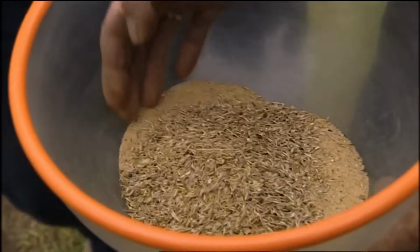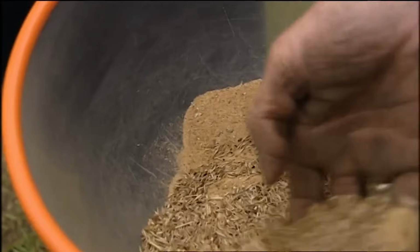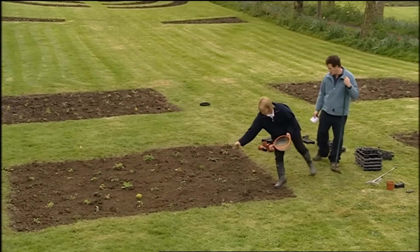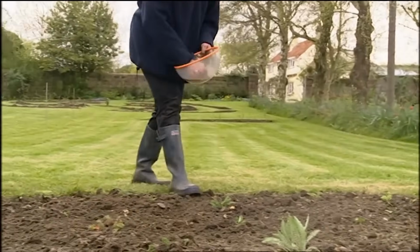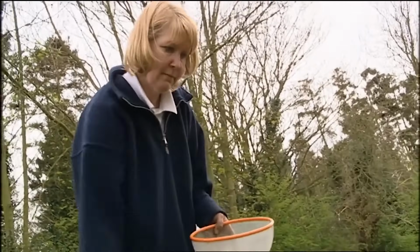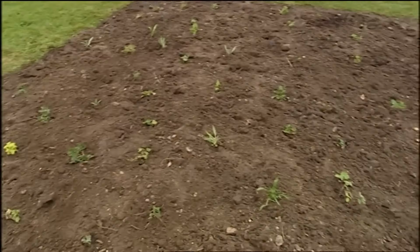Don't want to waste a precious seed. No, absolutely not. Shall I just go on, you do it, then? You do it. I'll watch. I'd keep it really low. Within a few weeks, these seeds will have germinated, and by July, Bryony will have a remarkable new garden feature.